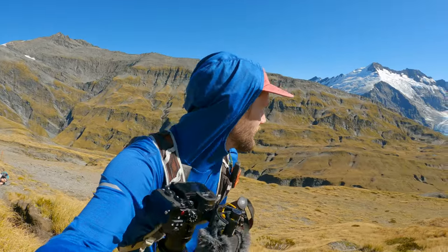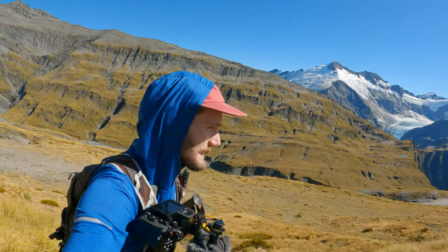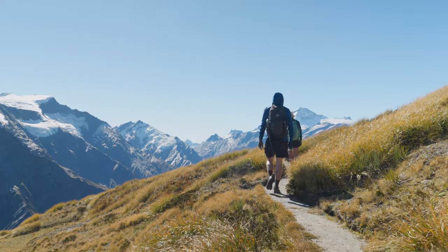Disappointed. Really wanted to see the valley on the Dart side lead up and connect to the Dart Glacier. It's definitely the gnarliest hike we've done though. That climb up here was pretty sketchy.